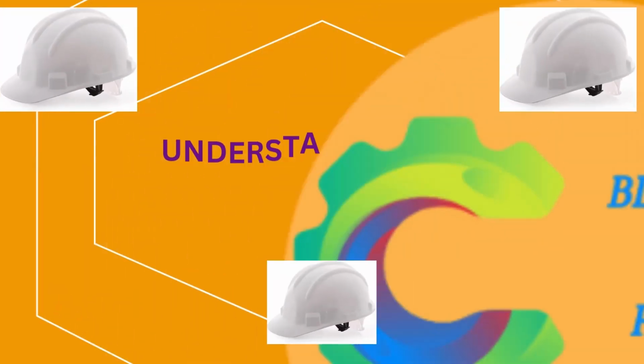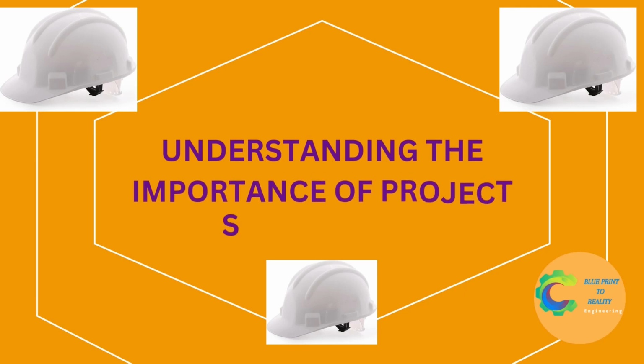Have you ever wondered why some projects finish on time and within budget, while others drag on for months and cost way more than expected? The secret lies in something simple but powerful: project scheduling.